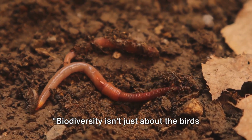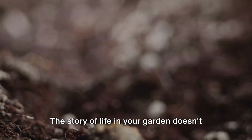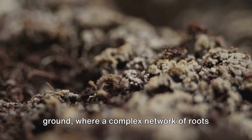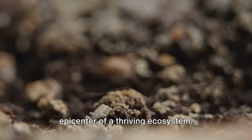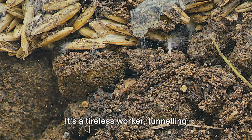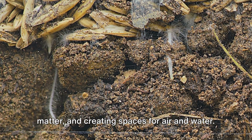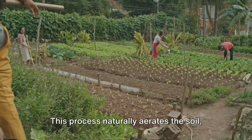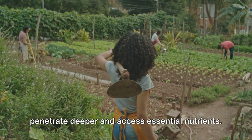Biodiversity isn't just about the birds and the bees, it's also about the roots and the soil. The story of life in your garden doesn't end at the surface. It's a tale that extends deep into the ground, where a complex network of roots and soil microorganisms forms the epicenter of a thriving ecosystem. Let's consider the humble earthworm, for instance. It's a tireless worker, tunneling through the soil, breaking down organic matter, and creating spaces for air and water. This process naturally aerates the soil, making it easier for plant roots to penetrate deeper and access essential nutrients.